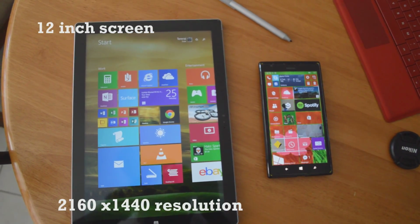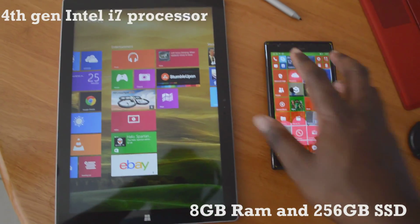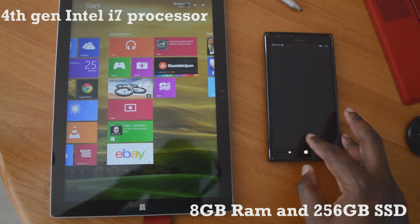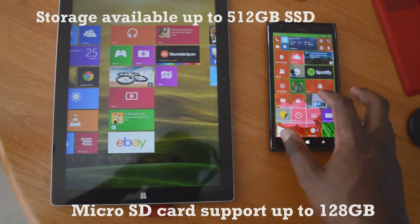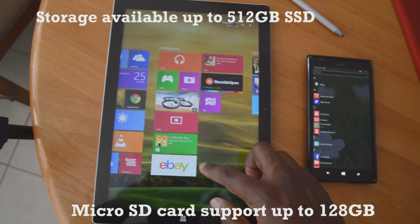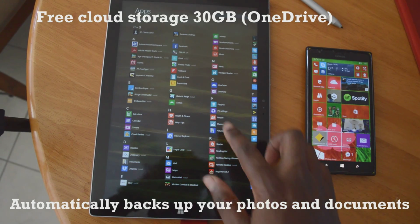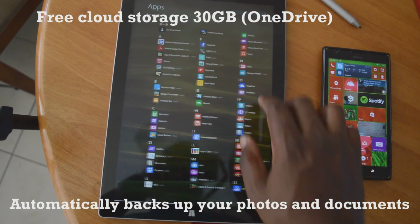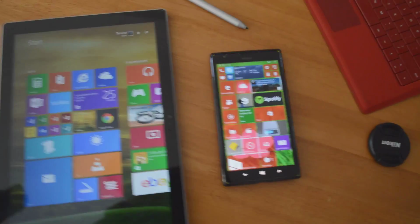This new generation of the Surface lineup is so much bigger than the previous generation, sporting a 12-inch screen with a resolution of 2160 by 1440. Right next to it I have the Lumia 1520 also running Windows. Just a comparison, to show you how very much similar the operating systems are. That's right.